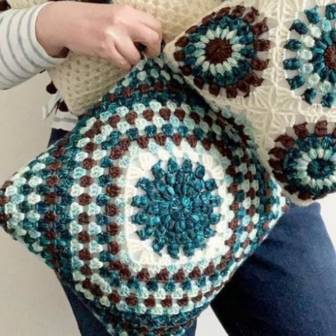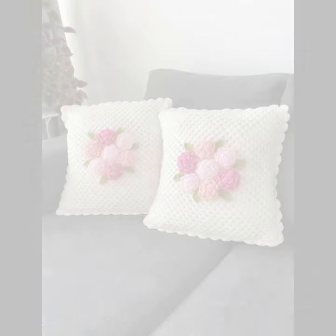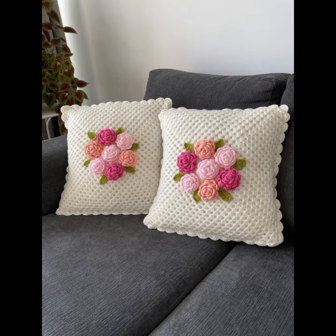If you want to buy these very beautiful crochet cushion cover designs, then I will tell you some website names like AliExpress, eBay.com, etsy.com and Amazon.